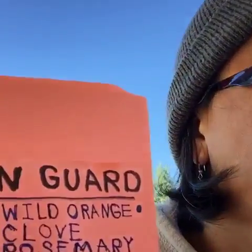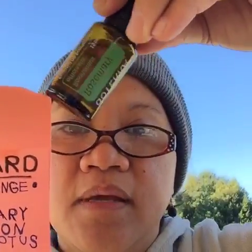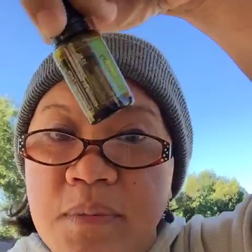Okay, now rosemary. I have the rosemary right here. Rosemary oil contributes to heart health and the circulatory system. Not only that, but it's also good for the nervous system of the body. So excellent oils.